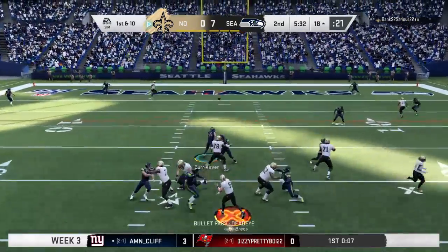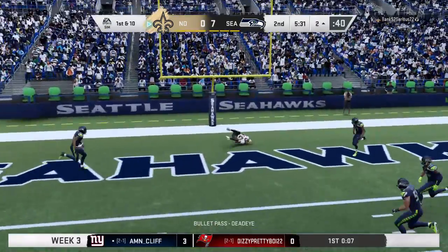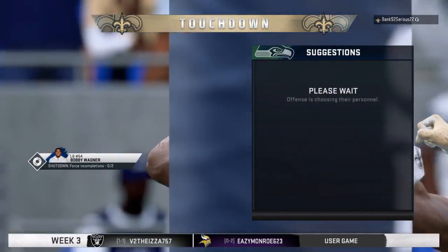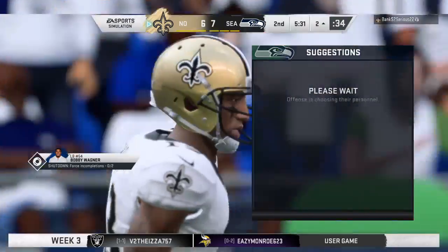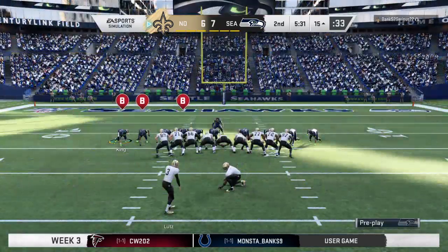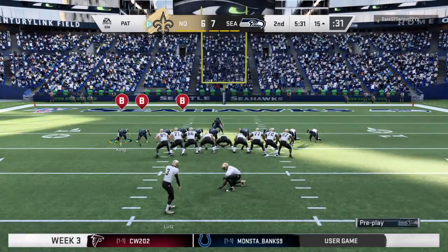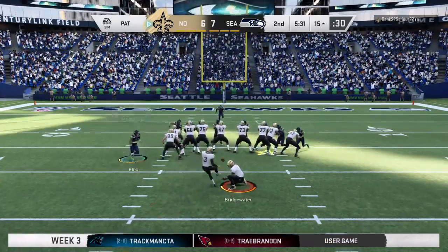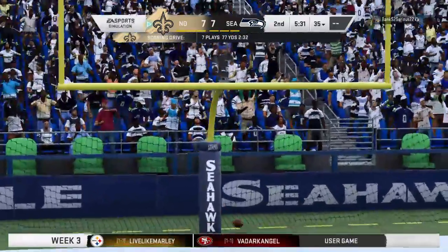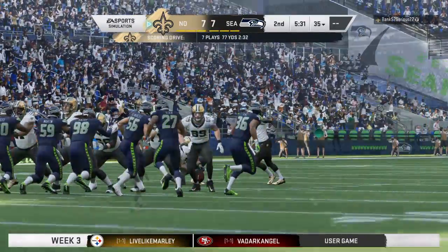Now a play fake here on first down. Got a man open. It's Thomas. It's a touchdown for New Orleans. Michael Thomas, his 5th touchdown now on the year. And the Saints are within an extra point of tying this thing up. Lutz good on the extra point, and we are tied at 7.